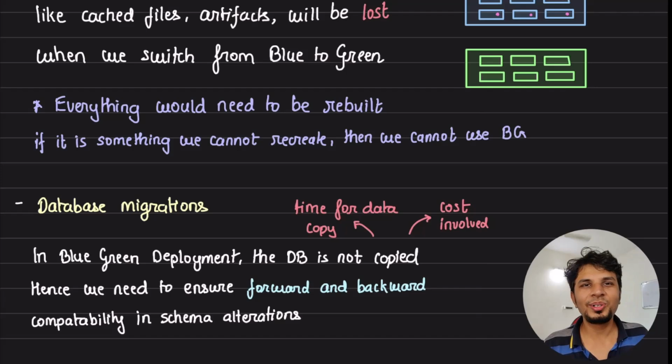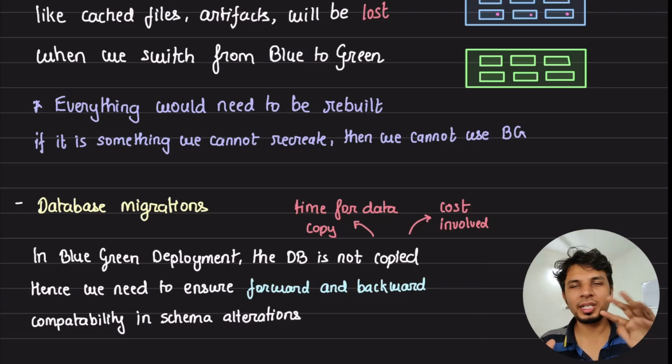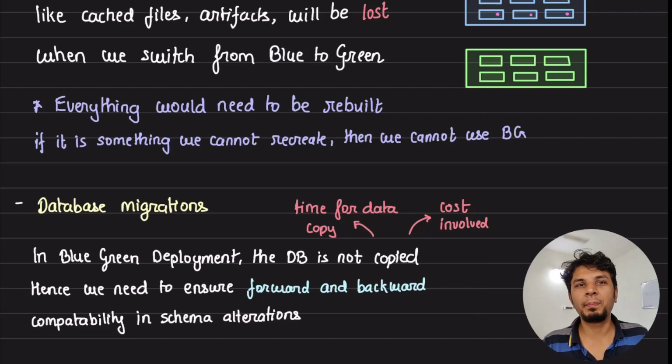Don't do that. Always. Even if you don't do blue-green deployment, ensure that your database migrations are always backward and forward compatible. Both.